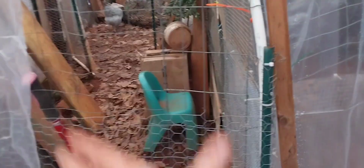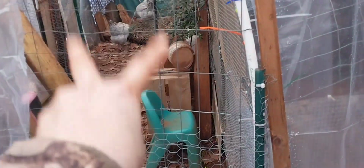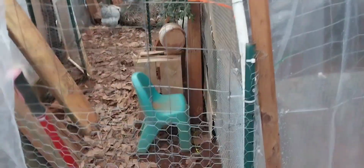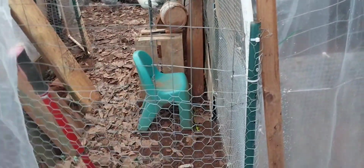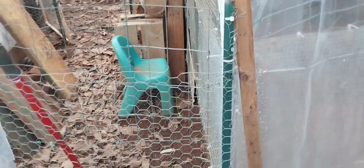See, I put some of that plastic on this side. I still got to put a little bit of plastic on this side, and the two sections there, and then the vents, the top one. Because these are olive trees, and they're not supposed to have that much cold, but if you keep the wind off of them, they'll do fine, because I did it last year and they did fine.